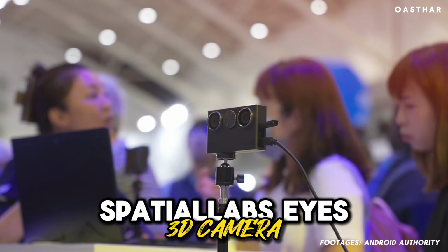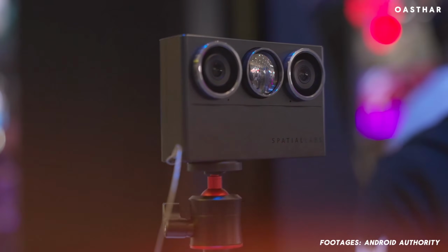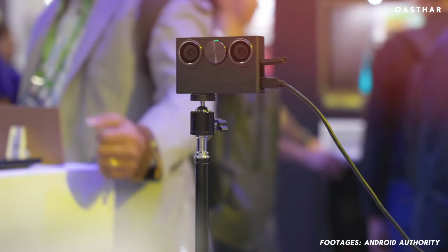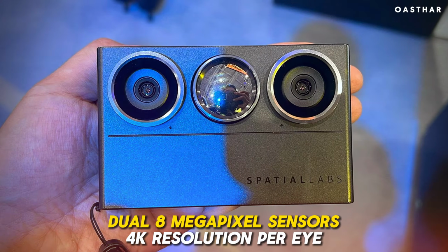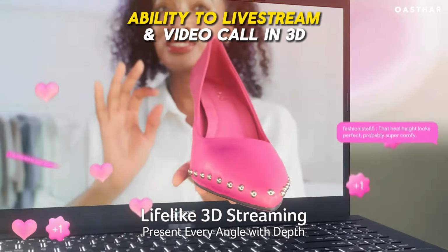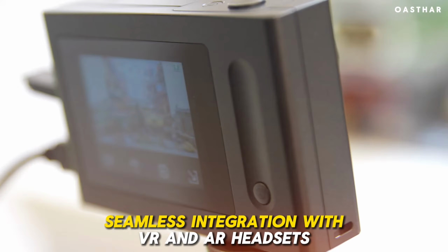This is the Acer SpatialLabs Eyes 3D camera, and it claims to deliver an immersive experience like no other, allowing users to capture and view 3D content with awesome features like dual 8-megapixel sensors for 4K resolution per eye, the ability to live stream and video call in 3D, and seamless integration with VR and AR headsets.